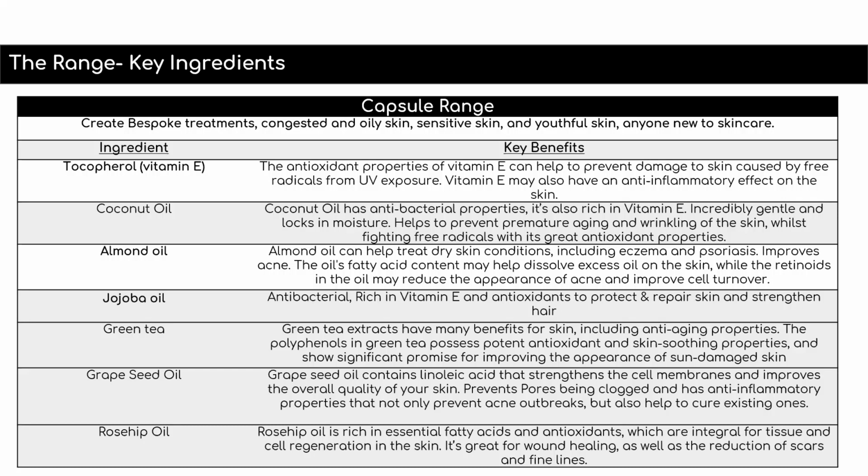You'll then see there's lots of oils in this range. We've got coconut oil. Coconut oil is beautiful, has those antibacterial properties, again rich in vitamin E. You've got your almond oil in there as well, a really great base oil with lovely fatty acids. Jojoba oil, green tea, so we've got extracts in there. You can see a lot of these ingredients are really antioxidant, and that's what we want, antioxidants.